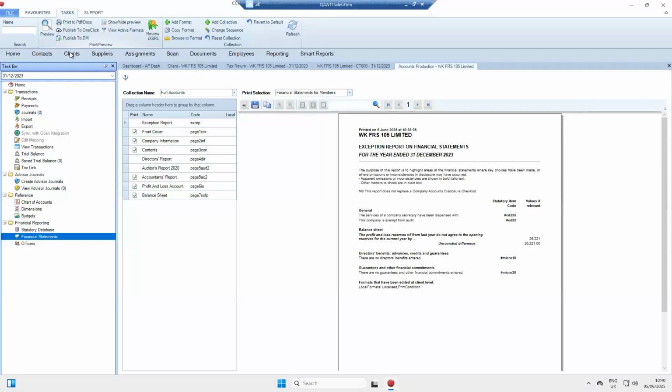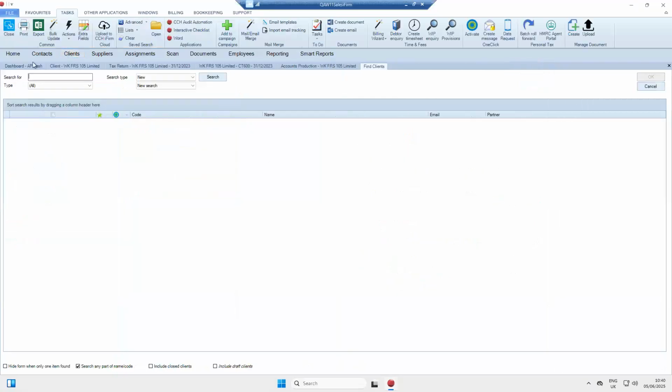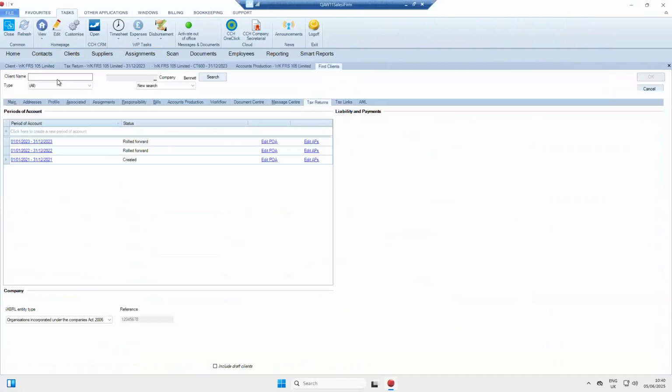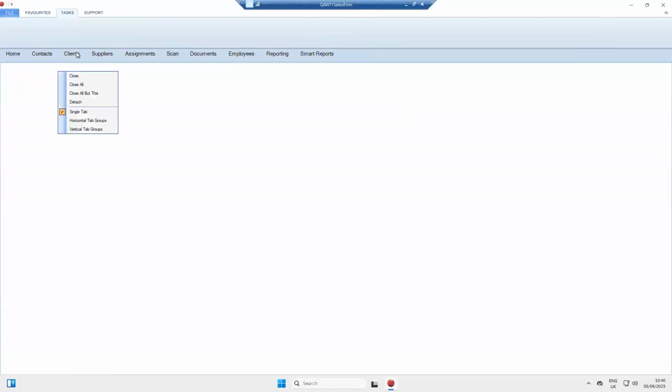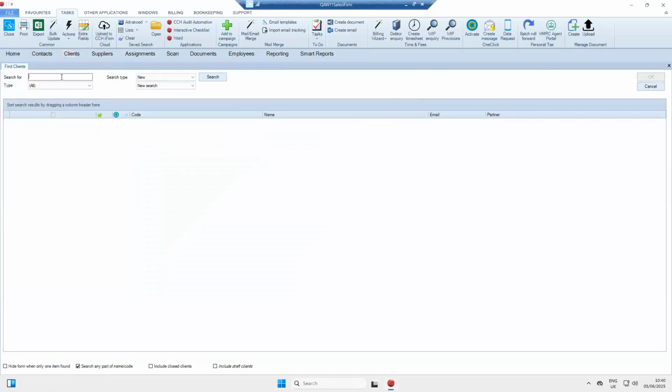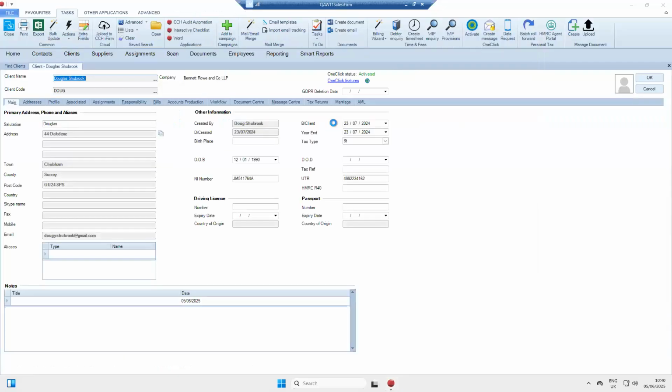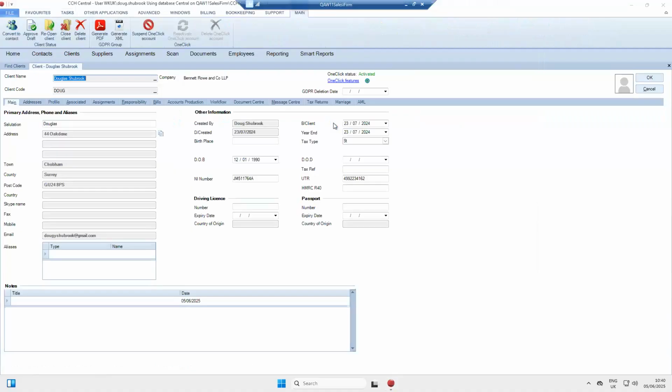Now what I'm going to do is talk about an individual's record. First of all, I'm going to close all of these current tabs. And what I can do is come into my client list. If I want to search for an individual's record, I can just search for the client name. Then I can double click into that client name. This being an individual record, it's slightly different to a limited company record, but the principles are still the same, in the sense that this is the client central hub area with all of the different tabs, and this is how you would go about accessing it.